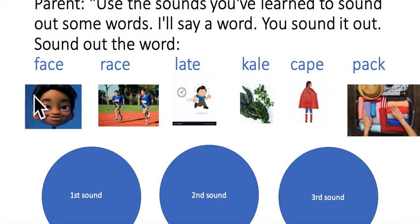Ready? Sound out face. Here's some help. Face. A. S. Sound out race. Here's some help. Race. Keep it up. You're doing great. Sound out late. Here's some help. Late.